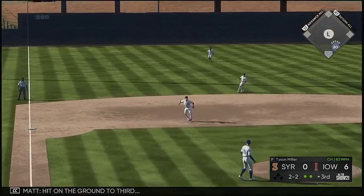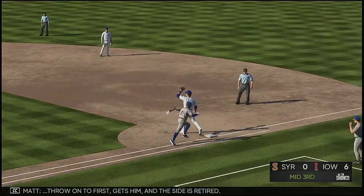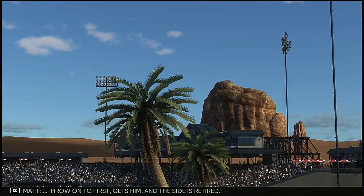Hit on the ground to third. Reined in. Throw on to first, gets him, and the side is retired.